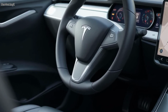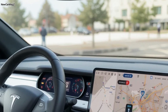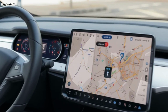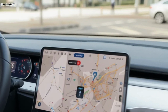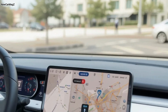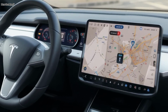Rear passengers get their own screen as well, making long road trips far more entertaining. The audio system is phenomenal, with 22 speakers delivering crisp highs, deep bass, and immersive surround sound. Tesla also added improved climate tech, HEPA filtration for the air, which they call bioweapon defense mode, and a new noise cancellation system that uses microphones to reduce road and wind noise in real time.